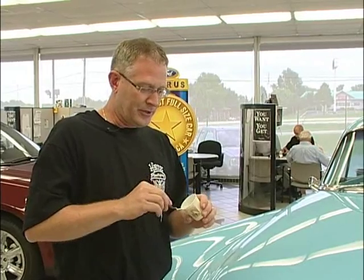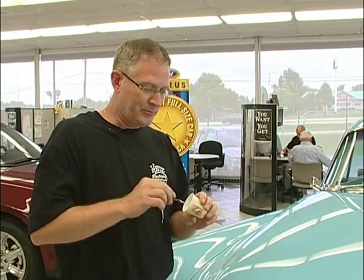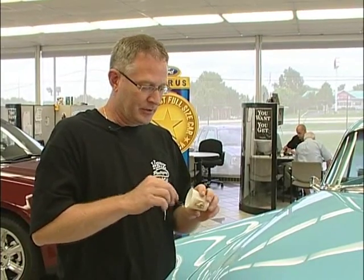Today for our project on this 53 Chevy, the customer has asked to pinstripe this particular car in white, so we're going to add some accent pinstriping using white one-shot pinstriping paint.